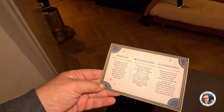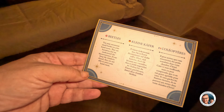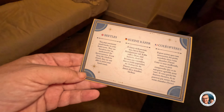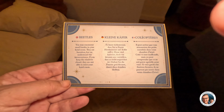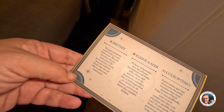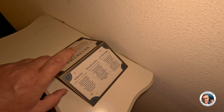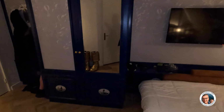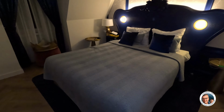There's a message in the room about the possibility of beetles. Apparently you may encounter small beetles in your hotel room. They're harmless, but we understand the inconvenience. If you keep the windows closed, they're not able to enter the room. I've kept my windows closed, as I say. Backing onto a motorway, it's not much of a fun view anyway. But yeah, just be aware of that. So yeah, lovely room. And the bed is so incredibly comfortable.